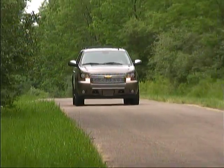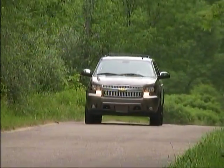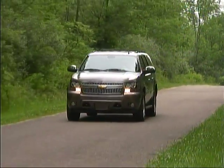Most recently, we've looked at a couple of four-wheel drive half-ton models, and they reaffirmed our long-standing good feelings about the big Chevys.